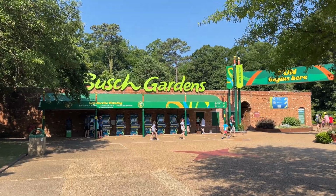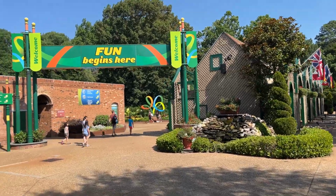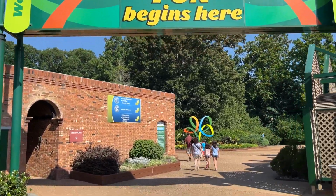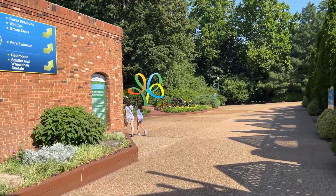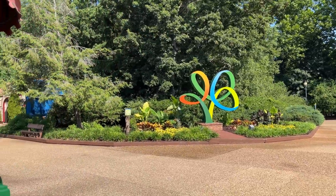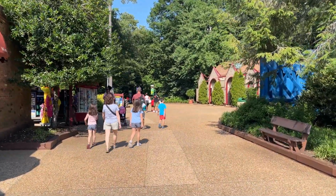Welcome back to Busch Gardens, Williamsburg, in Williamsburg, Virginia. Now, some of you might remember a walkthrough I did last year where I wasn't too happy with the park. And we made a return trip this year, and things were much, much better. For one thing, last year we paid $103 a person, and half the park was closed. This year, we paid half that amount and everything was open. So that sort of evened out and made up for it.